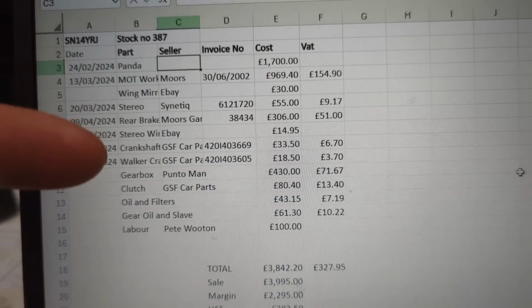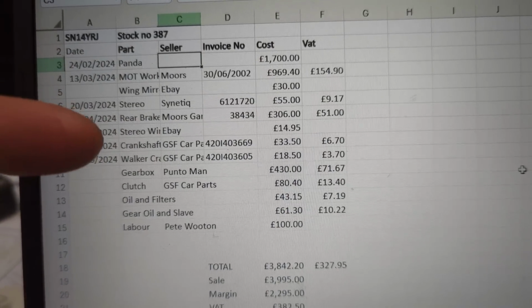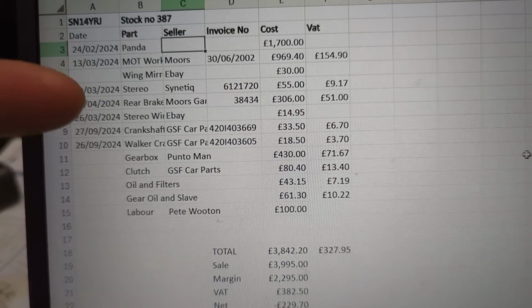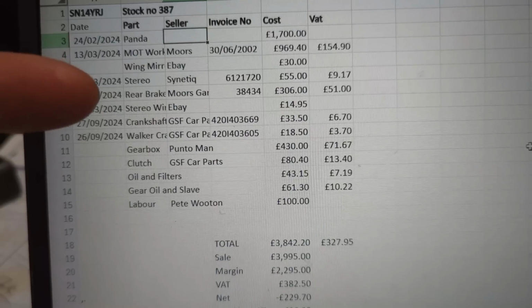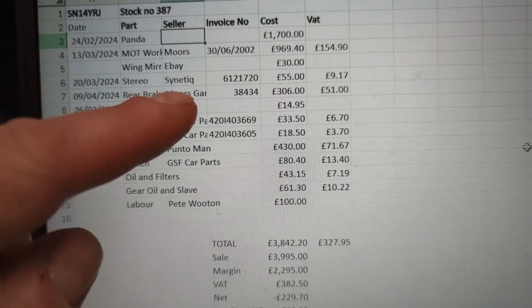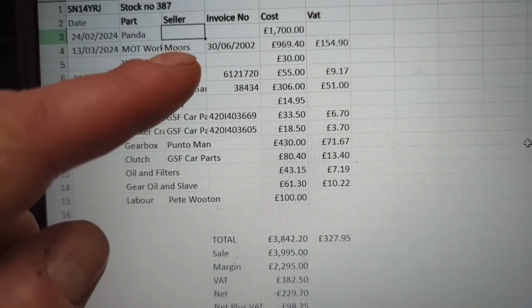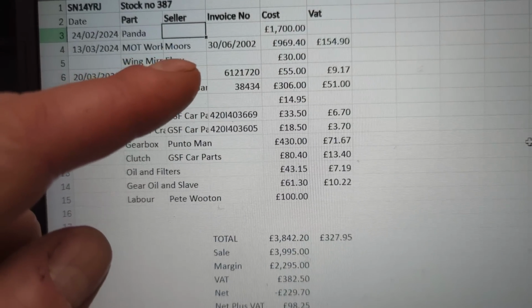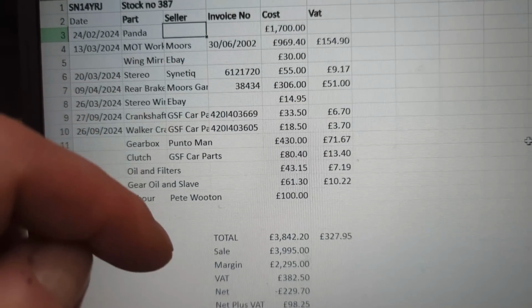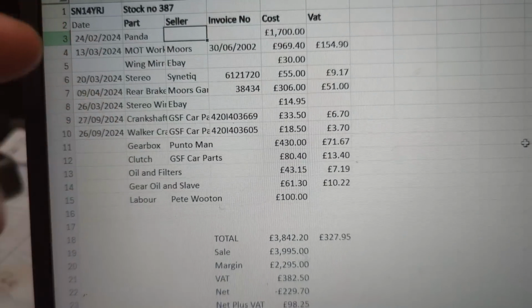And obviously most people would want someone to do what I did, which is help them with the car if they had a problem within 12 months on the gearbox. They'd want help. And this shows you why you need to pay all the money that's being asked of a dealer if you want them to do that kind of thing for you. So Panda was £1,700. So you might think, oh, £4,000 car, you only gave £1,700, £2,000 odd margin. Too much margin. Well, you can see here, this is a clear example of why it isn't.